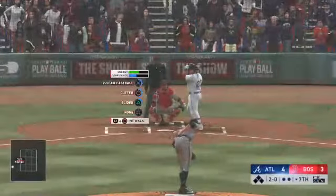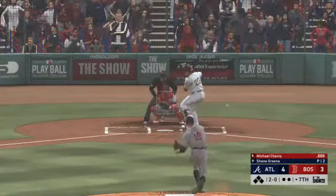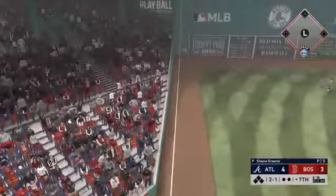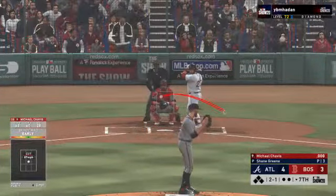You'll hear me say this time after time up here in the booth. You fight so hard to get into these counts. 1-0, 2-0, 3-1. They don't happen often. This is a huge spot. Count leverage. Look for him to get loose on a fastball right here.